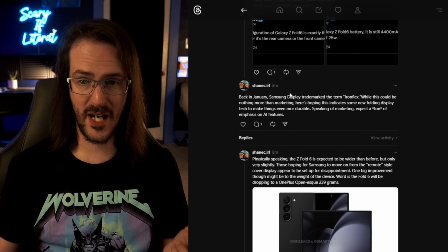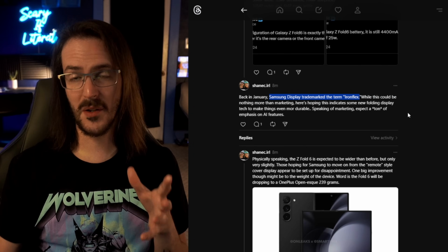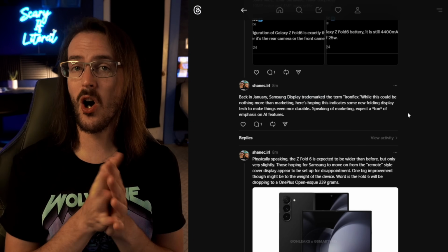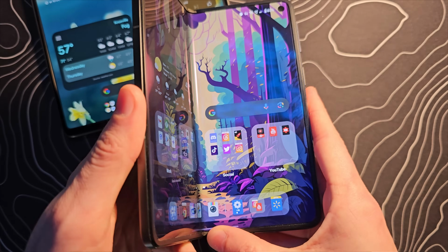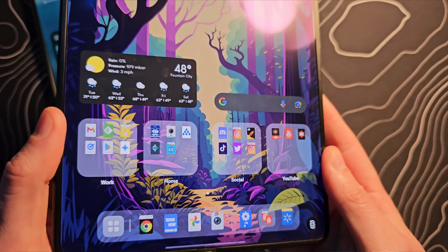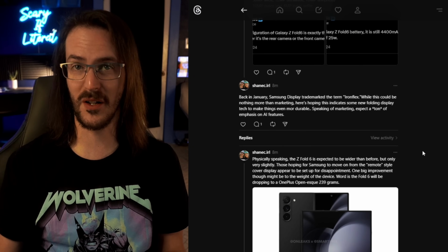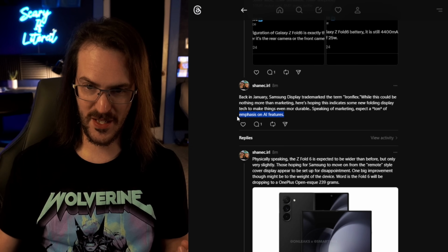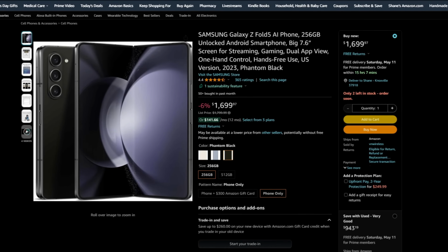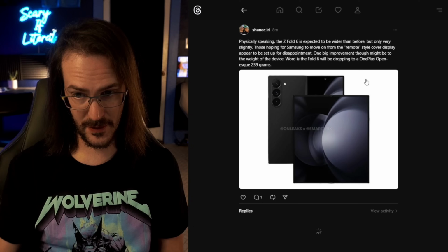A couple more interesting things, though. We do have back in January, Samsung Display trademarked a term, Iron Flex. Now, we don't know exactly what that means, but the fact that it was trademarked by Samsung Display, hopefully this means some new tech in the folding screen area that makes this thing a bit more durable, although I think we should expect maybe this is just a marketing term. Maybe we're going to hear a lot more marketing about AI features as well. I think we've already seen on websites like Amazon and different listings for the Z Fold 5 that it is now referred to as an AI phone. That kind of thing is going to be leaned into very, very heavily.